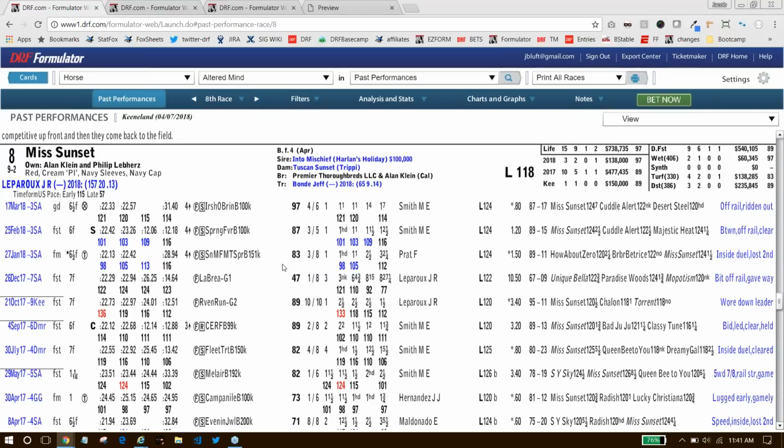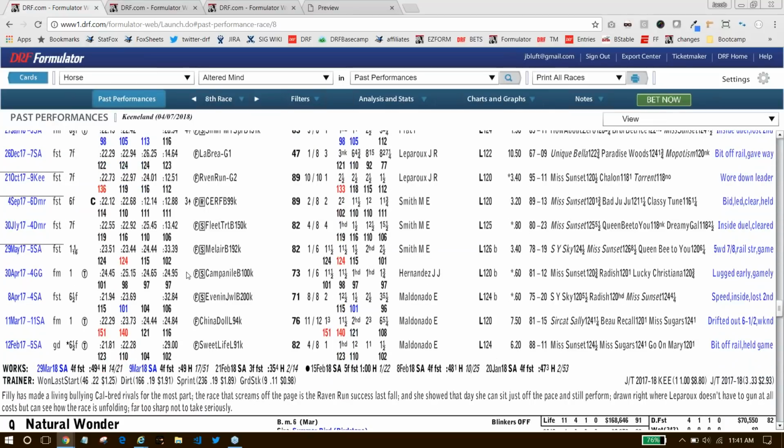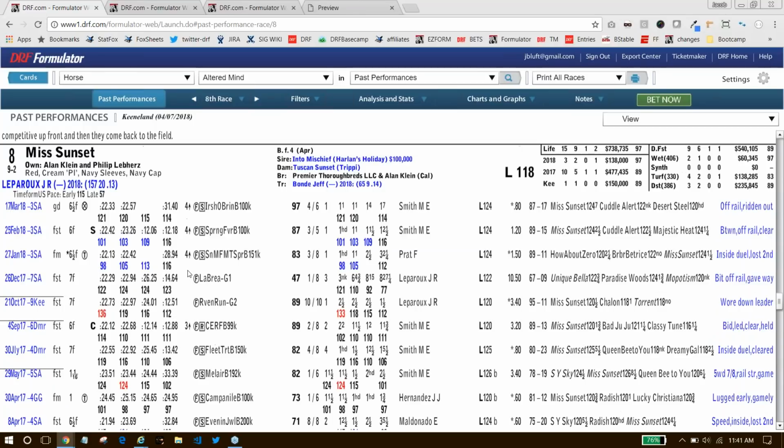I'm just hoping the recency, the race over the track last year, helps Miss Sunset. I just hope the track isn't too wet, because if you go into Miss Sunset's Formulator past performances all the way back to the one time she was on a true sealed wet track, it didn't look very good. That's something to pay attention to, and we'll have to see what happens with this weather.